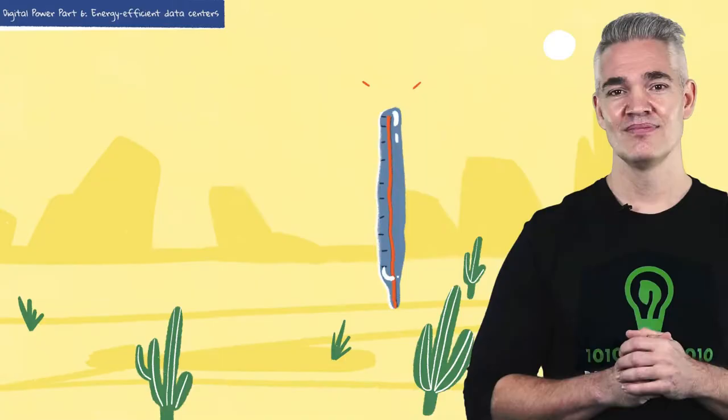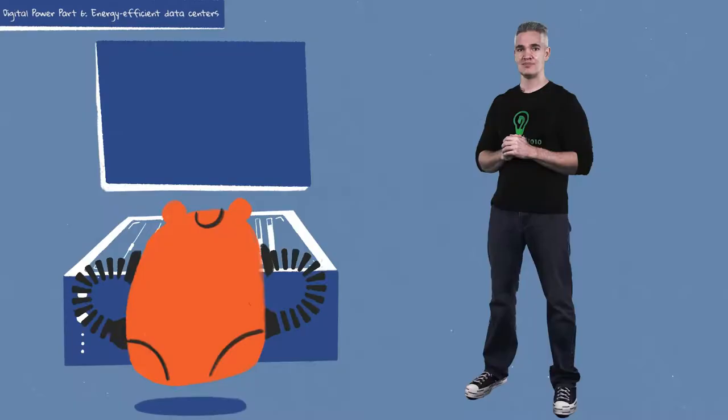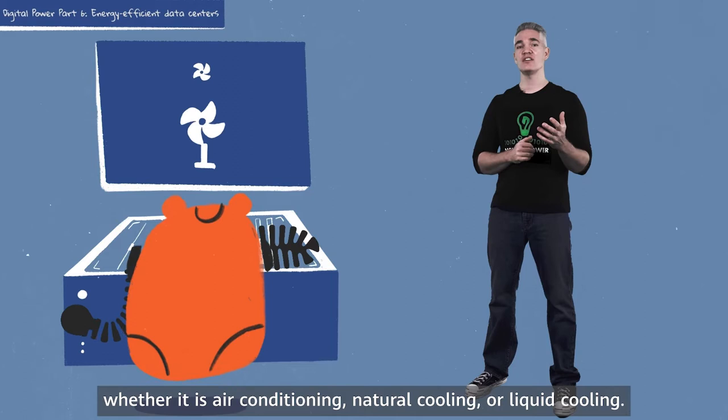When data centers have to be set up in hot climates, the focus turns to raising the efficiency of cooling systems. This is a very complex job traditionally performed by highly trained technicians. Recently, however, AI has been harnessed to support their work. The AI constantly analyzes reams of operational data and automatically implements the most efficient cooling method, whether it's air conditioning, natural cooling, or liquid cooling.